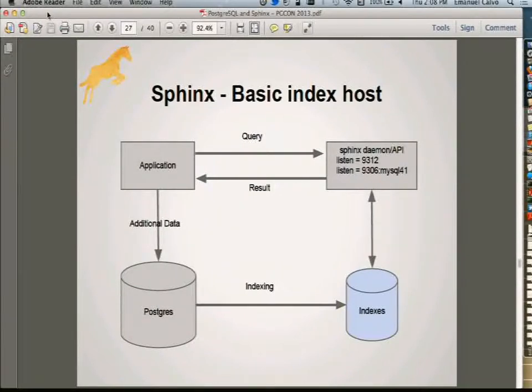Well, this is the basic schema. How it works: the application first queries Sphinx. Sphinx always returns IDs. That's the other thing you need to know. It doesn't return the additional data. When you build up an index and you search a word in the index, Sphinx will return those columns that are the ID of that data. So if you search, for example, tables, you will get an ID from Sphinx, nothing more. You won't get the whole phrase of the data. That's why Sphinx is not a database that you can use as main storage.